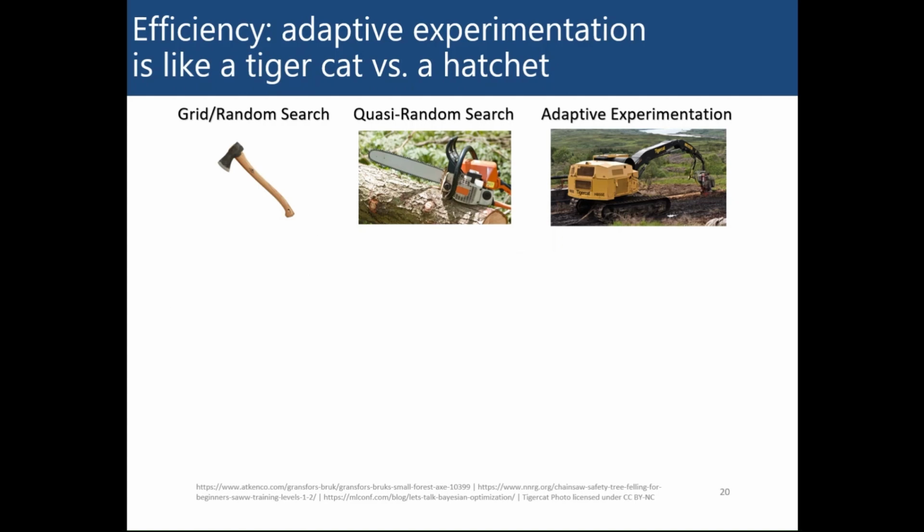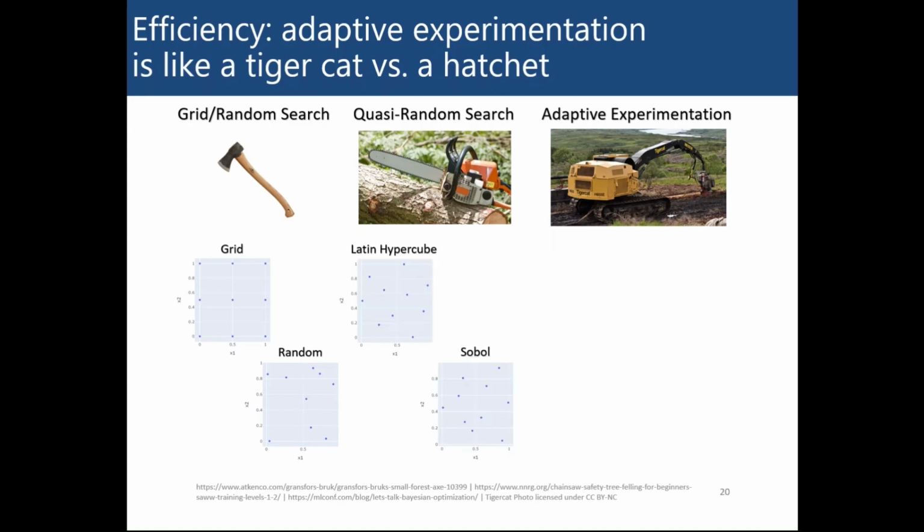Now, I'm going to explain a little bit more what I mean by this. With grid and random search, grid, 9 points, all in an array, a lattice. Random search, you randomly pick points and scatter those in. With quasi-random search, we have things like the Latin hypercube and Sobol sampling. And then with adaptive experimentation, we have things like Bayesian optimization.